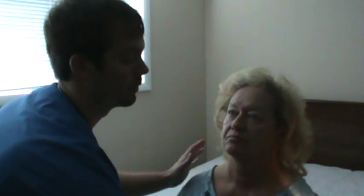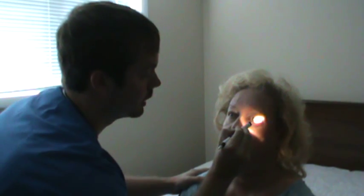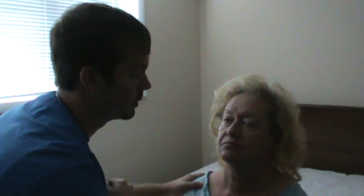Okay? All right, from there I'm going to turn off the light and test her pupils relating to light. Now they should dilate with the dark lighting, but flashing the light across should constrict the pupils. And even though I have the light on one pupil, both pupils should constrict together. And if they don't, that could be a sign of neuro impairment. Okay, I'm going to turn the light back on.